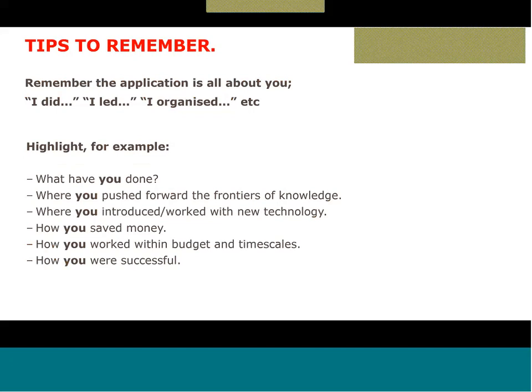I know that's a bit of a pedantic statement, but it could be, I directed, I informed, I advised. Another one, "I worked with." We want to know actually the relationship you had with that person, or "I was involved." Yes, but what was your specific contribution? It's all about what you've done, where you've pushed the frontiers of knowledge, where you've introduced or worked with new technology, how you've saved money, have you worked with budgets and timescales, and how you're successful.